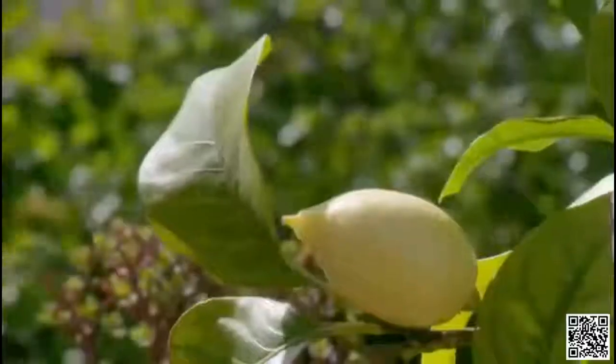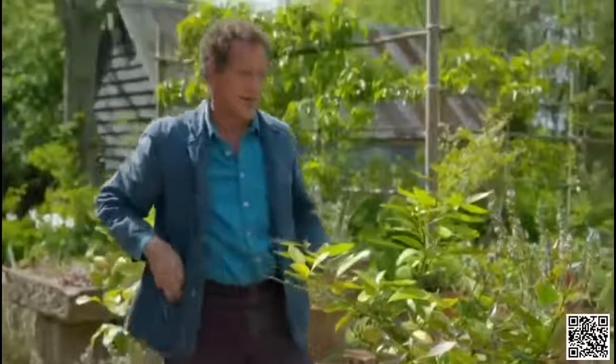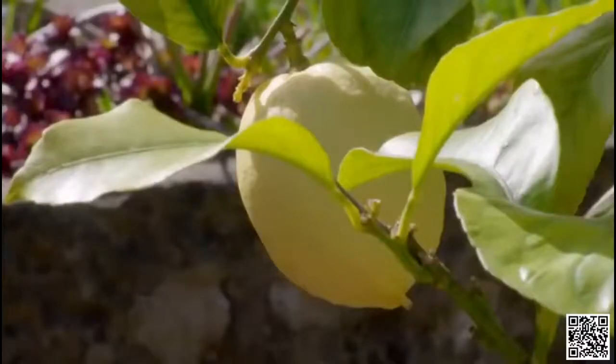Now the first thing to do is to set these up on blocks to improve the drainage. Now, when you get them out, have a chance to look at them, it's a good time to prune. All citrus will take hard pruning, so don't be shy about it. The worst that can happen is you'll get masses of regrowth. And what you want is a nice open centre.